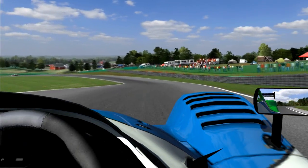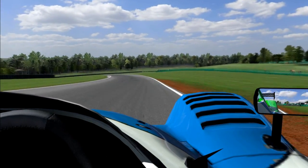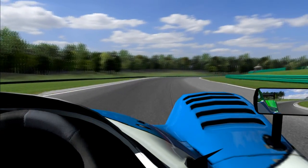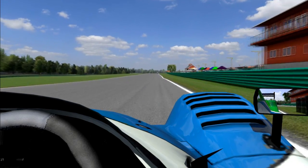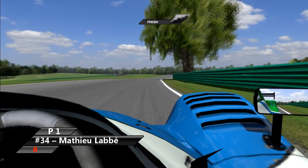Still doing a highly competitive lap time here in the Radicals, so not long left now for Labbe to just kind of dance the car around into his double right-hander now, flat out then down the home straight, and it's going to be Matthew Labbe will take victory at the Targa Virginia, one of the longest races, and he's won it.